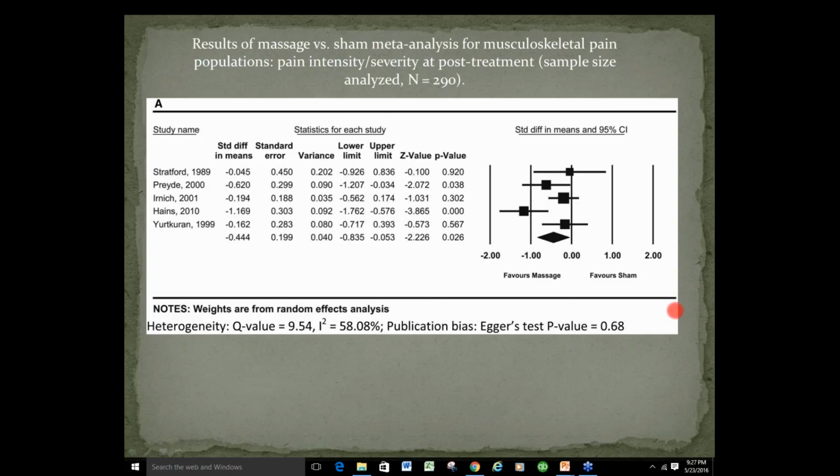They did some with just music playing, like relaxation stuff, to compare it to, and used that as a sham treatment. And you see, even with the sham treatment, you're still on the proper side of the zero line, meaning that, again, massage is indicated as it actually makes a difference when you test these people. And this is all for musculoskeletal pain.